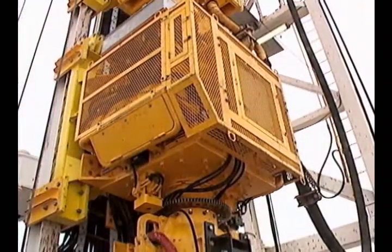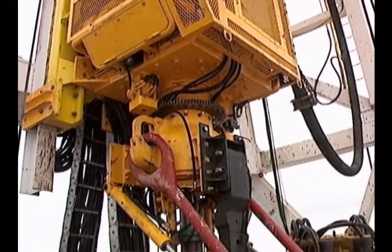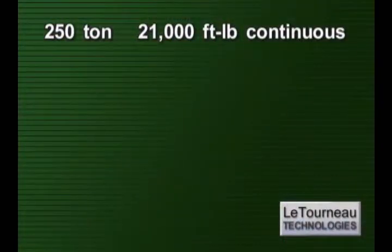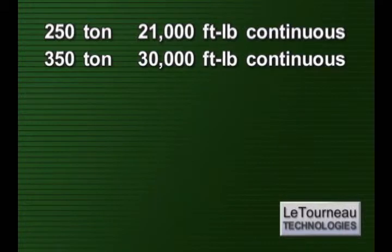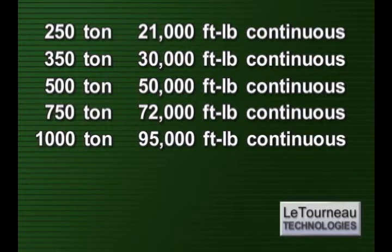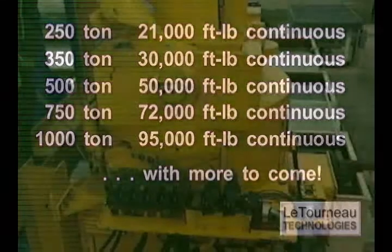Lower maintenance, a full range of torque and hook load capacities adapt easily to any drilling application. From a 250-ton, 21,000-foot-pound continuous torque capacity machine, units with 350, 500, 750 and 1,000 ton capacities with up to 95,000 foot-pounds continuous torque rating are available, with more to come.